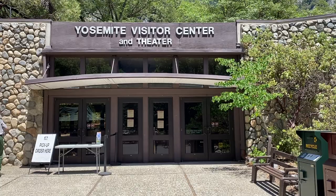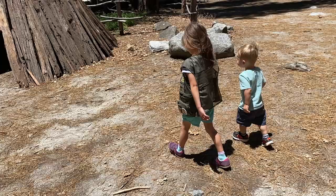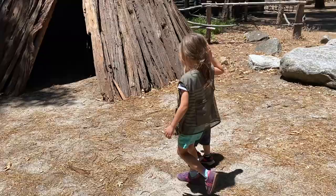Normally, when we are in a national park, we like to go check out the visitor center and all the movies in it, and also take advantage of the ranger programs that are going on. Unfortunately, all of this stuff was closed because of the COVID restrictions. Fortunately, the Miwok Village self-guided tour was still open, and our kids loved it.